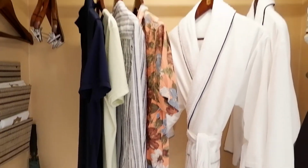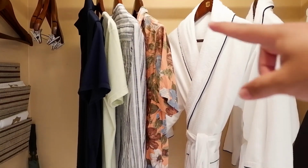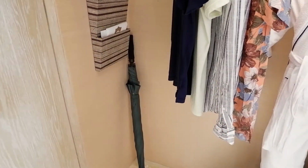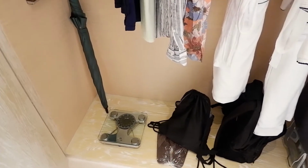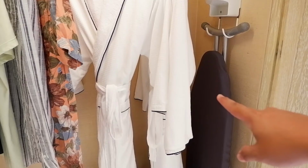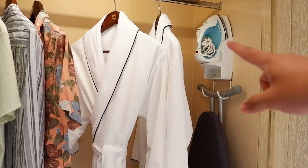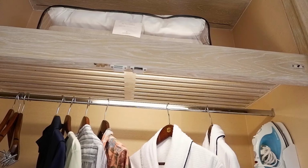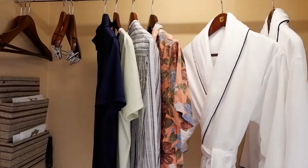So they have extra robes. Those are my shirts. Umbrella, weighing scale, slippers. This is a slipper. This is an ironing board and a flat iron. And our extra blanket and extra pillow on top. Alright, so that's it. Let's go outside and check out the balcony.